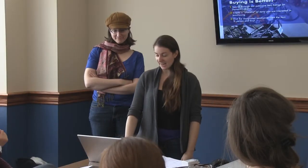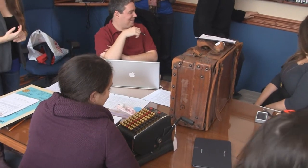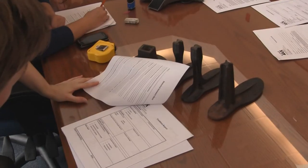What we're going to do today is look at objects that a donor has brought in. So we're going to go through the process. You guys are going to be the museum official. On the back of the form is a historical summary sheet. This is basically an interview between you and the donor. It's to get as much information about this object as humanly possible.